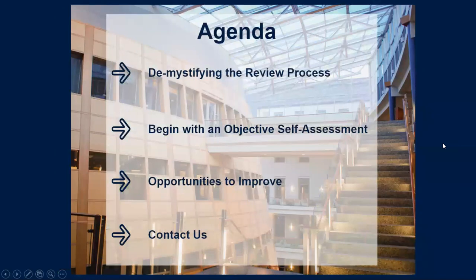So just a quick agenda of what to expect today. We'll start with insights into the review process, talk about the holistic approach. I'll provide you some suggestions for conducting your own self-assessment and questions to consider as you do that. And then we'll also provide you, again, with actionable items to take to strengthen your candidacy. We'll also leave time at the end for questions. So if you want to go ahead and chat those in as we go, you can use the chat feature or the question and answer. Either way, I'll definitely leave time for that at the end.